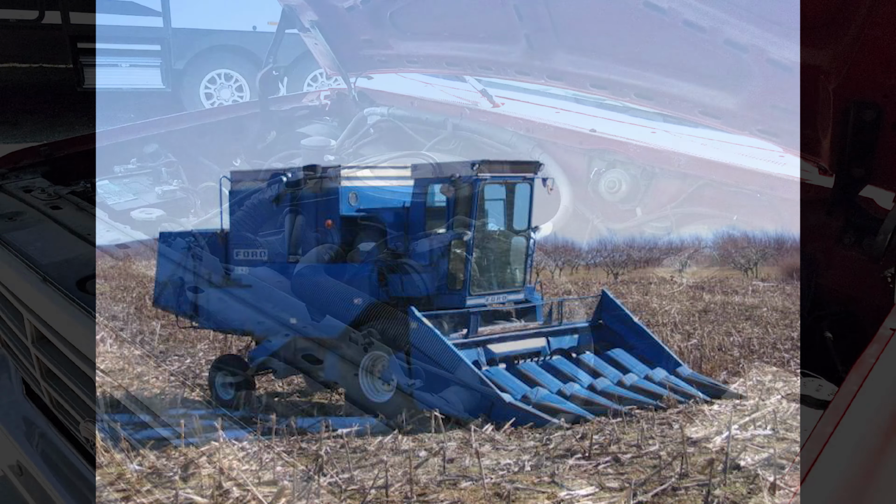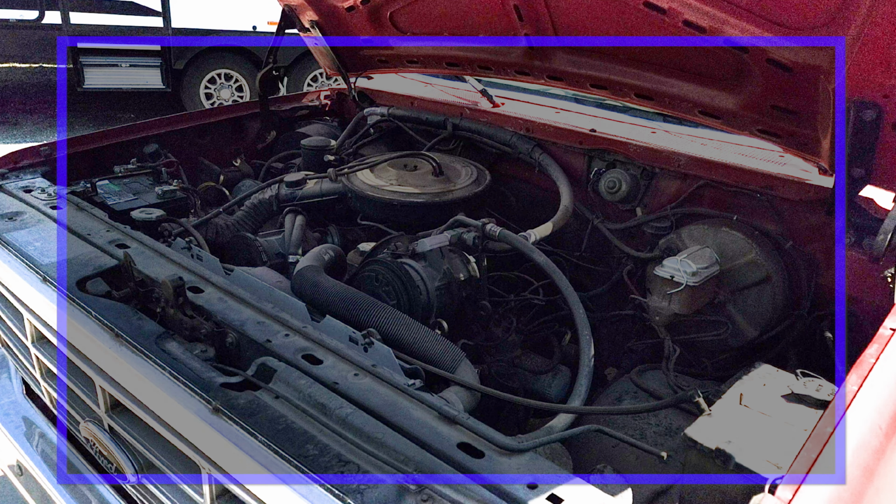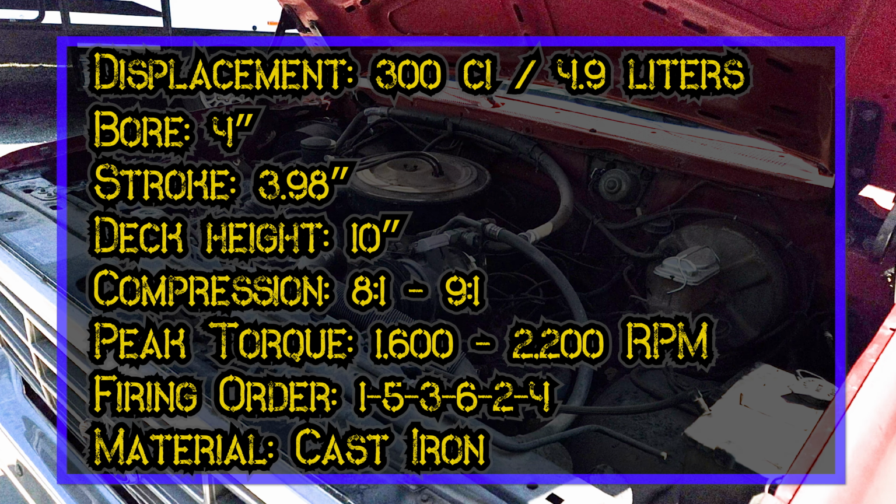The Ford 300 has a displacement of 300 cubic inches or 4.9 liters. The engine features a bore of 4 inches and a stroke of 3.98 inches, which contributes to its exceptionally low-end torque. The deck height is right at 10 inches. The engine's compression ratio varied slightly depending on the year and application, but it generally ranged from 8 to 1 to 9 to 1. The 300 is known for its ability to produce high torque at low RPMs, with peak torque often occurring around 1600 to 2200 RPM.